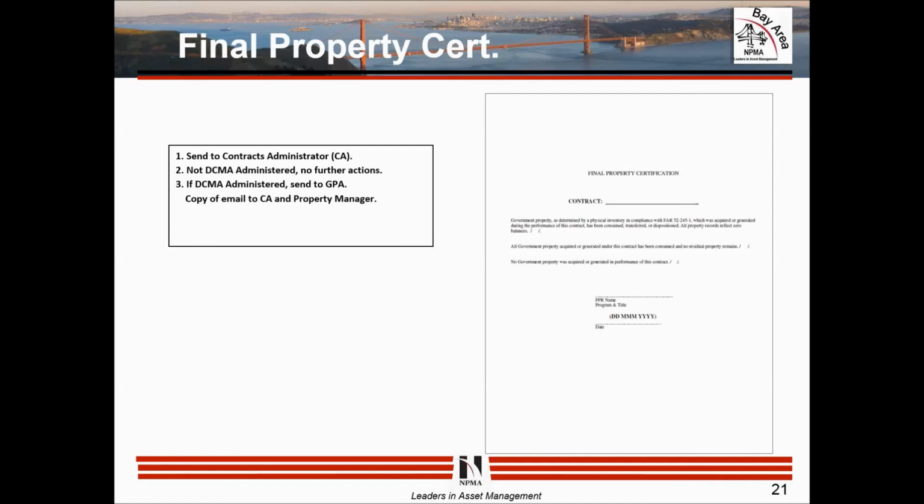I can tell you I recently, as last year, looked at a 32-year-old contract where we had provided the program cert to the GPA, but that person had retired, didn't update MOCAS, and we went back and had to reconcile MOCAS because we were trying to show everything was completed.